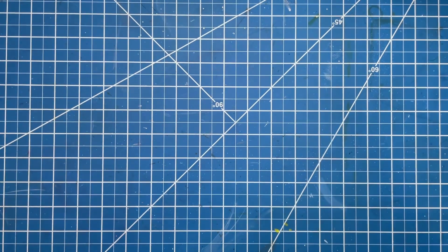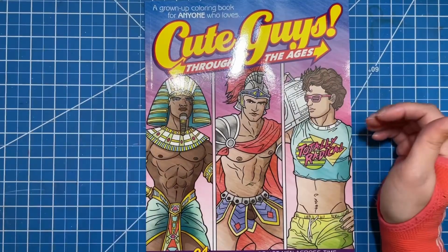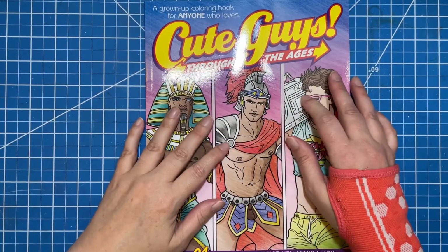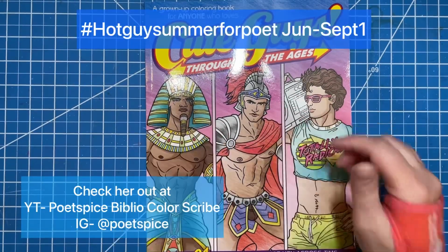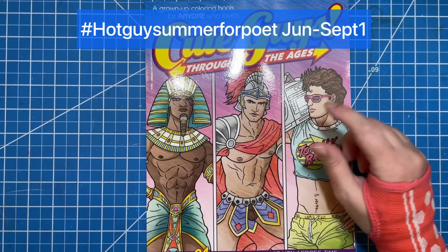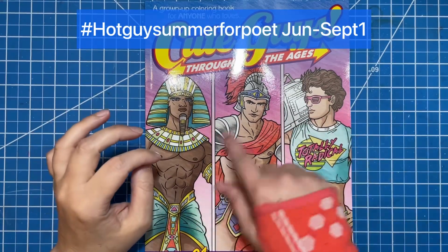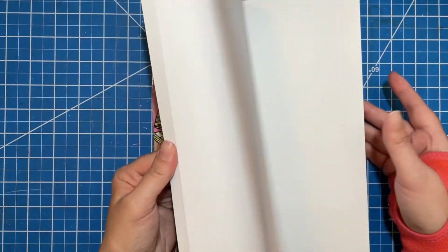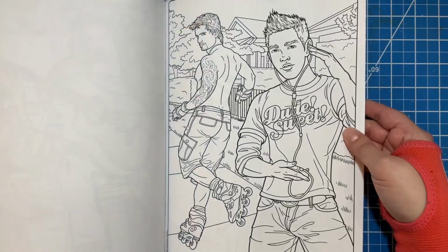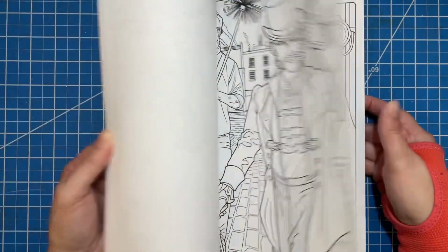The next one I got was, there's not too many others that I have here. So I got this one for fun. This is Cute Guys Through the Ages. I saw this from Poet Spice, who has a fun YouTube channel and Instagram account. She's doing a color along, which I will put on screen because I can't remember the name of it right now, but she had a different Cute Guys coloring book, and I saw this one. I was like, oh my gosh, that's so fun. But it's just, I mean, they're just cute little images of hot guys through the ages.